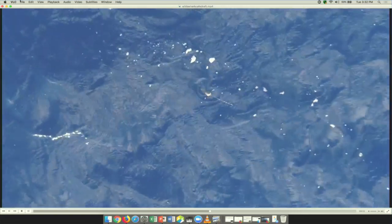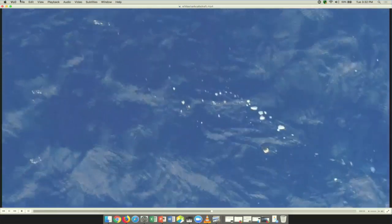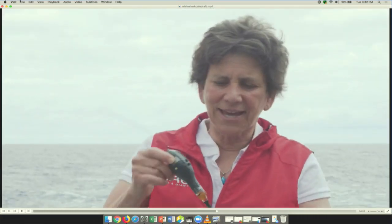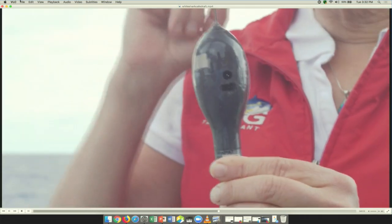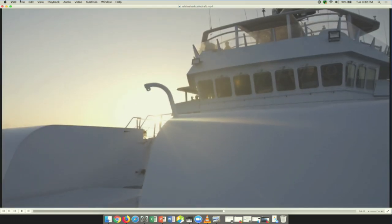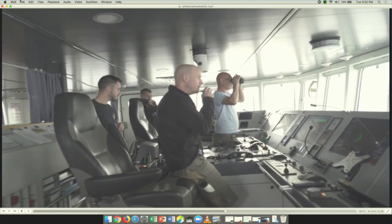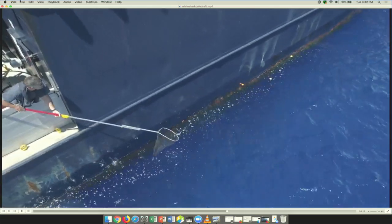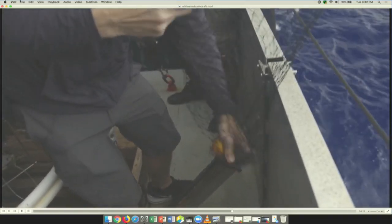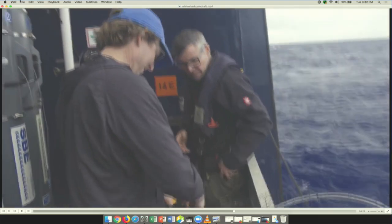The tag has a light sensor, a temperature sensor, a pressure sensor, and it has a very accurate clock. It goes on the white shark, the shark carries the tag, and then at a point that we've programmed into the tag related to this voyage, it pops off, the float brings it to the surface, and it sends radio transmissions to Earth-orbiting satellites. And we're now recovering each of these instruments as it comes up. When we get the tag back, it has second-by-second behavioral data and environmental data on what the white sharks do.